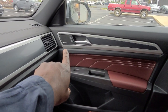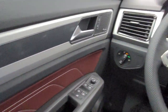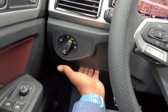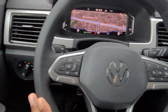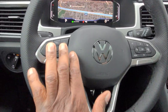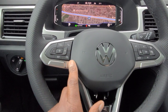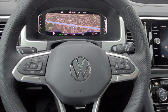And then it's Fender Premium Audio. So you see the Fender nameplate right there. It's also on this side as well. Very nice. And then you also have automatic headlights right here with light assist. You do also have a coin box for storage right here. And back to the steering wheel here, you have the R-Line Sport Grip at 9 and 3 here. And then also you have heated steering wheel, cruise control, adaptive cruise control, travel assist, all of those great things there. The heated steering wheel button is over here.